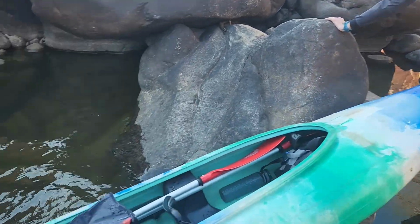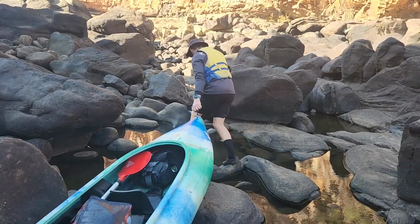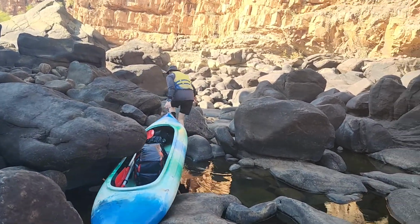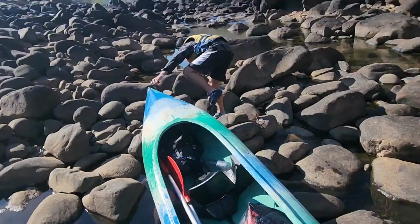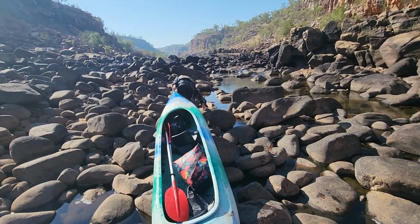Go Jake, go! So this is the gap between the 4th and the 3rd. And it goes to like 800 meters. And there's like 3 separate crossings. Go Adam, go! Time for a European breakfast.